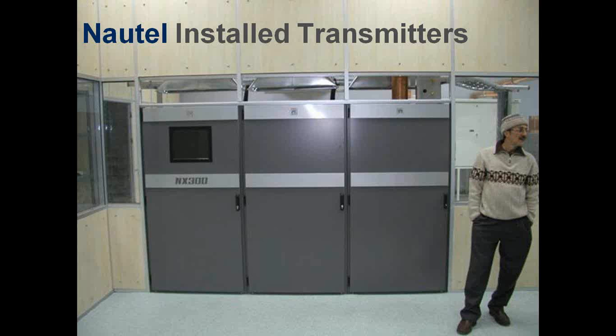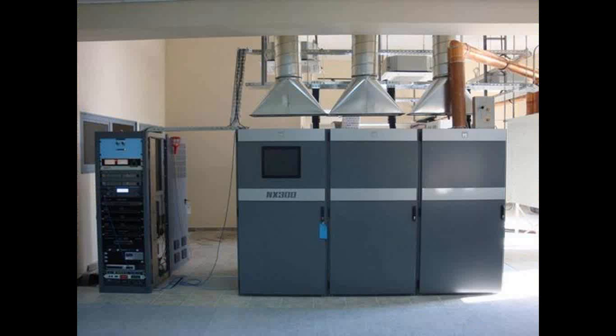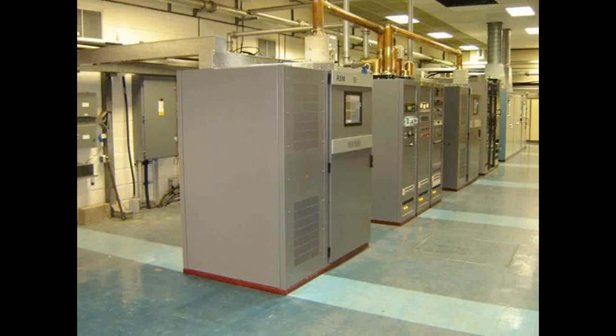So just a little quick update, I guess, of places we've put transmitters. I believe this is one of the very first NX300s which was installed in Turkey. That's in Mersin in southern Turkey. Okay. Absolutely. And it's been on the air for how many years now? 6 years, I believe. Yeah, but quite a lot of those across the country. That's another Turkish installation, isn't it? Do you recall? Yes, it is. Antalya. Okay. And here's another.